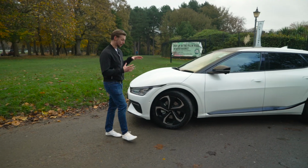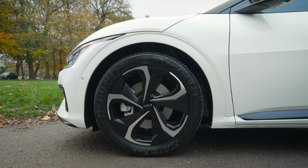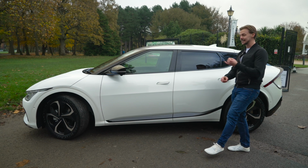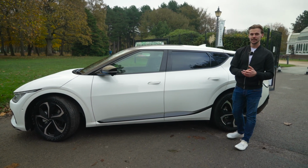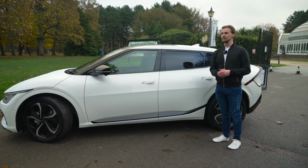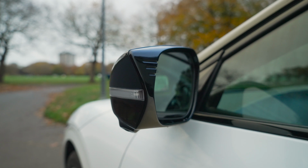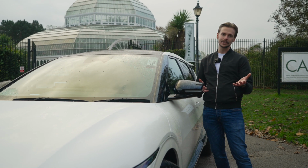The wheels look massive, and especially with how high the arch comes, it's basically half the height of the car. On the Air, you got 19-inch alloys. On the GT line and the GT line S, you get 20-inch, and then when the GT comes along, 21 inches. Madness. New design on the wing mirrors. Curve in on the end, which I've never seen before. Indicators can be seen better, helps with aerodynamics and all that.